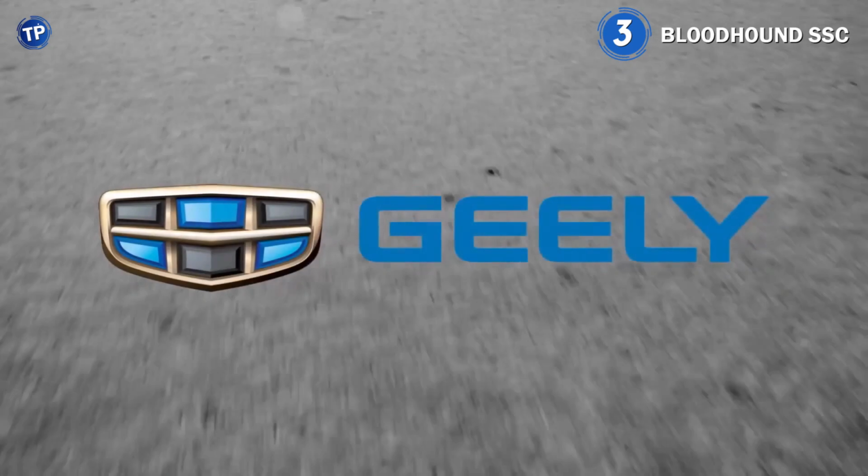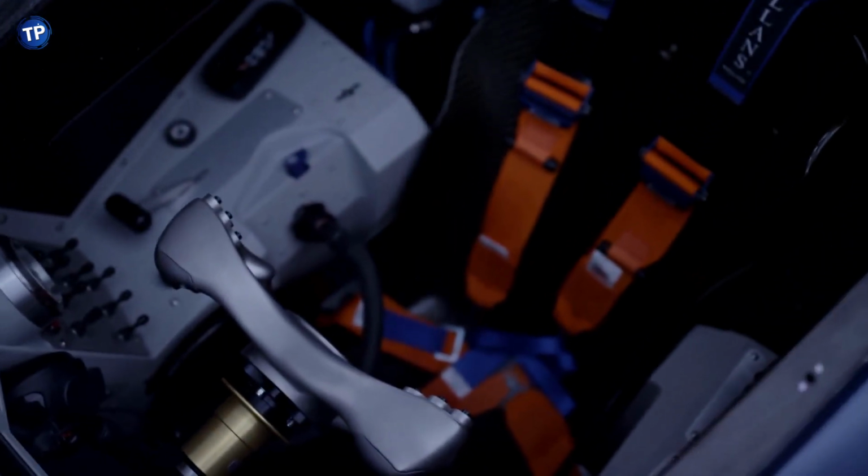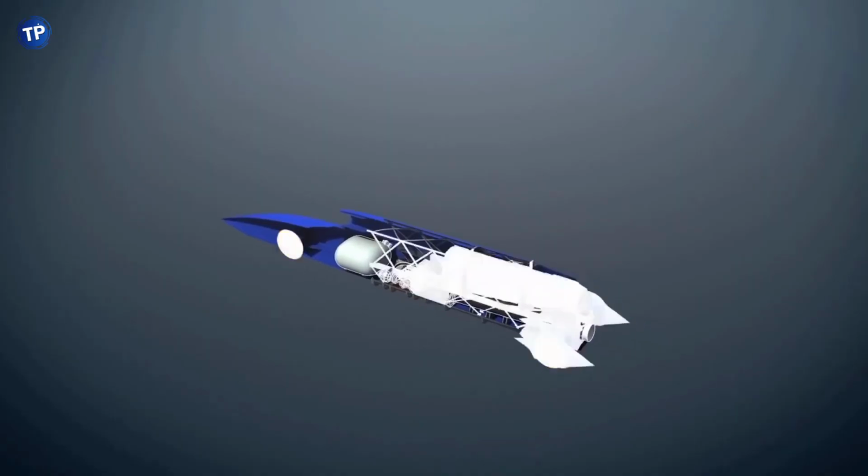Partnership has really opened up the project. We're going to be able to finish it now. Let's remember the scale of what Project Bloodhound is actually trying to achieve. This is not just another land speed record. This is pushing back the boundaries of physics, the boundaries of human endeavour. 1,000 miles an hour, 1,600 kilometres an hour, is the fastest vehicle at ground level, car or aeroplane.